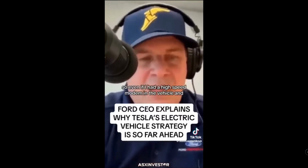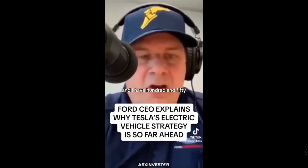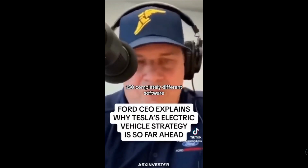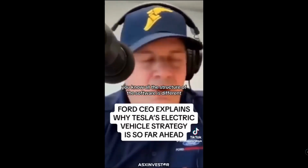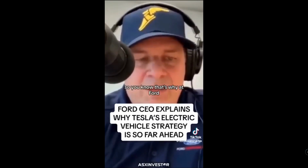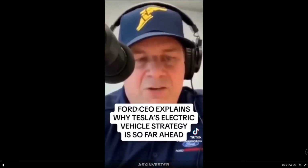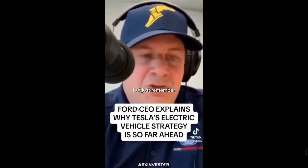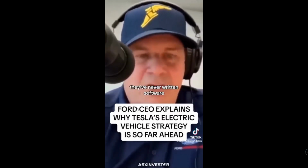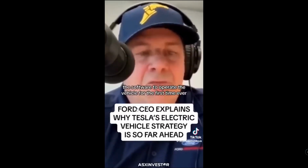So even if I had a high-speed modem in the vehicle and I had the ability to write their software, it's actually their IP. And I have 150, we call it the loose confederation of software providers, 150 completely different software programming languages, and all the structure of the software is different. It's in millions of lines of code and we can't even understand it all. So that's why at Ford, we've decided in the second generation product to completely insource electrical architecture. And to do that, you need to write all the software yourself. But just remember, car companies haven't written software like this. Ever. They've never written software. So we're literally writing how the vehicle operates, the software to operate the vehicle, for the first time ever.